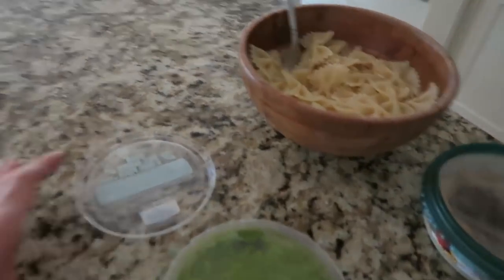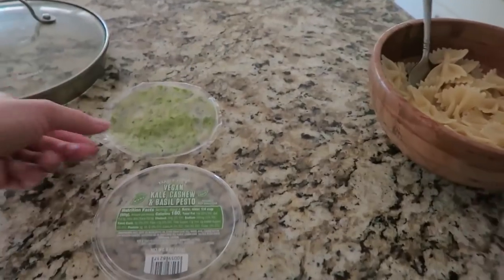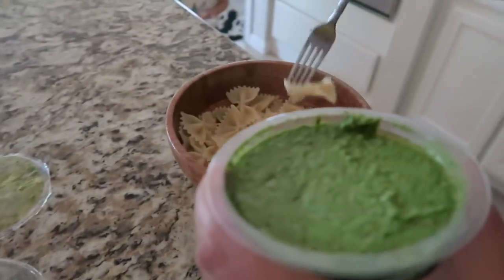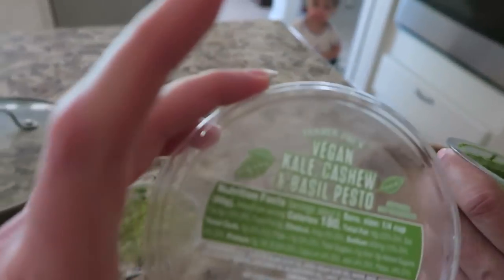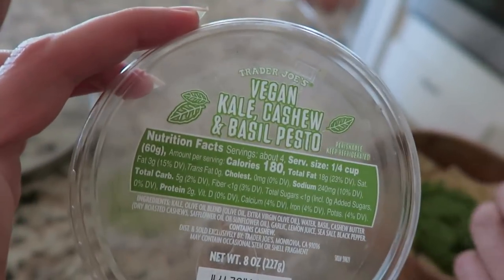So this is Johnny's meal. I'll start making the pesto when I get ingredients. Oopsies. So it's Trader Joe's vegan kale cashew basil pesto. It's easy to make at home.